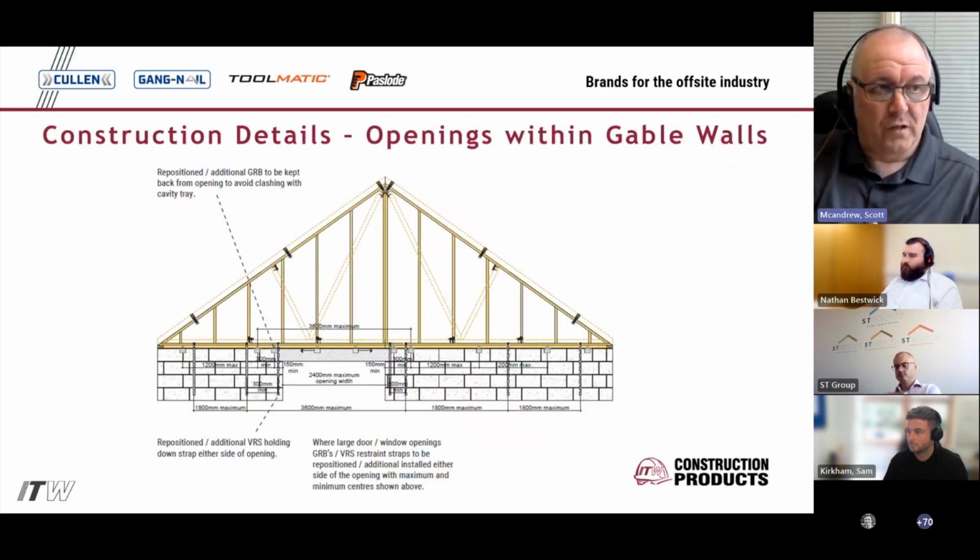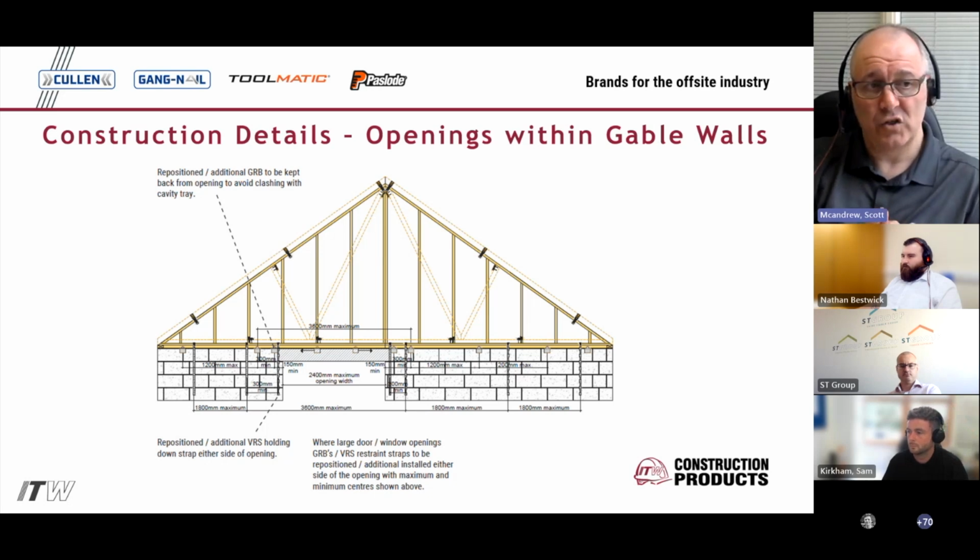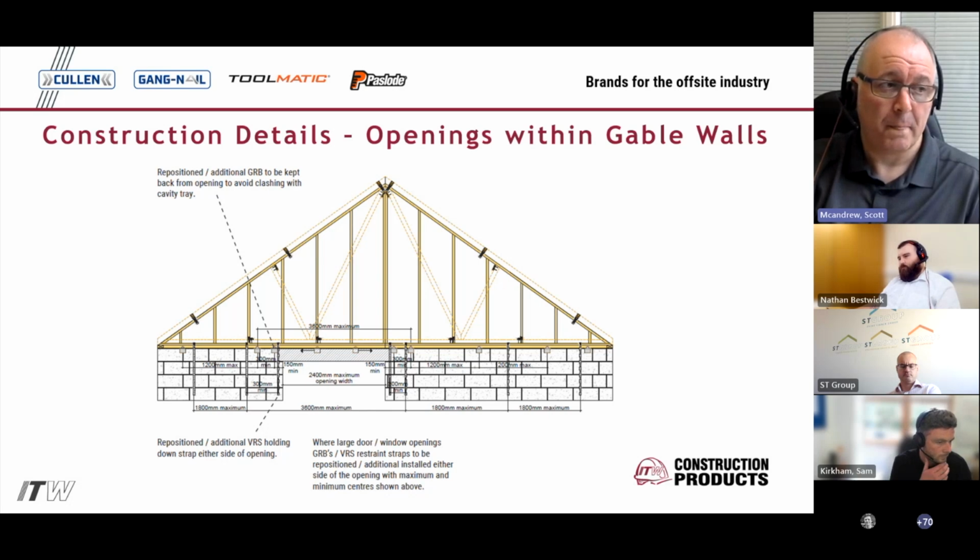This is something that's come up recently. We've been getting asked a few more questions regarding this for openings and cavity trays, and these clashing with the position of the gable restraint bracket. So we've done some work on it. We've now got these additional details.